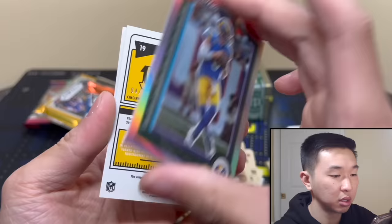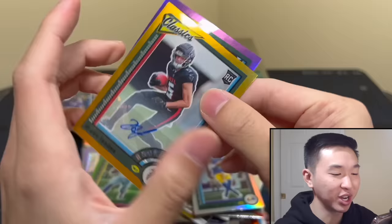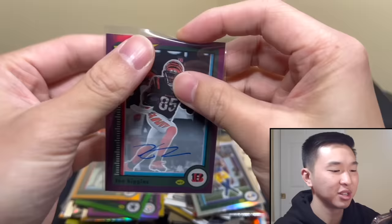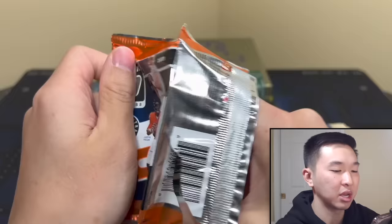T. Higgins to 10. Drake to 49. I pull so much Drake London. I hope he's great because I'm a magnet. I pull a lot of Drake London. There we go. So, all right. Come on, Drake. I'm rooting for you, man. Let's hit this optic. So now we have one of all the products that remain. And we're going to go down the line and see what we get.